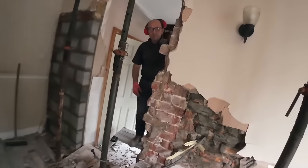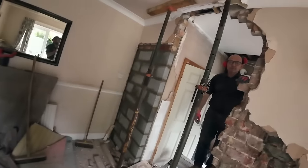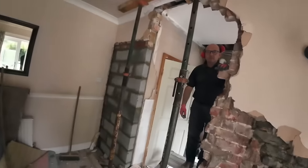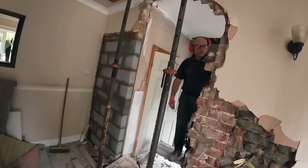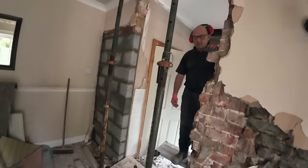Oh, but there you go, it's a sluggish job. At the very least, once everything's out, it's ready for a steel at least. A lot to do. A lot. Mm-hmm. Two days to do it.